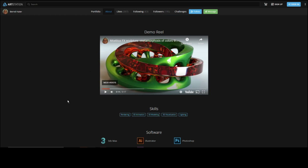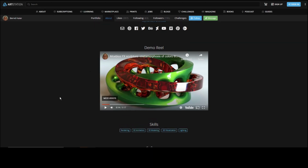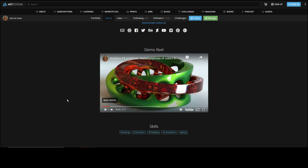When it comes to a demo reel, the demo reel should tell a story, like I mentioned, right? Now, the story here is that it's a cool model and it's changing in color and texture. As a viewer, if I'm interested in hiring Bernd, I would want to see more different types of work. I would want to see part of his workflow. I would kind of want to see the scope or the range of his skills.